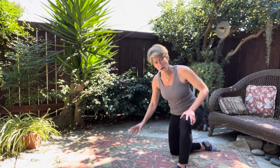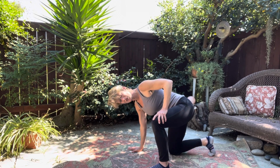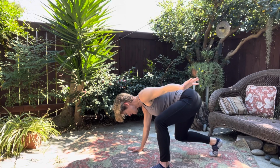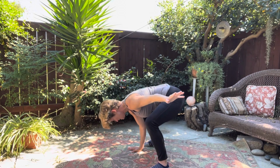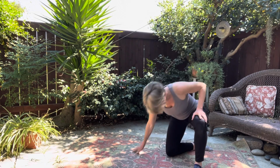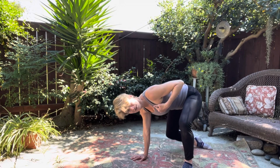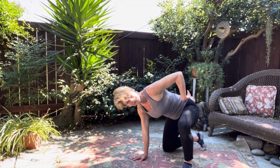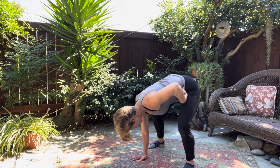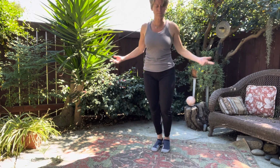Option number 3 is similar. You would put one hand down, curl the toe under, and from here, bring the foot in and stand up. So again, that one looks like one hand down, hip comes up, you can curl the toe under in the back, might make it easier. Bring the foot in, bring the hips under, and there you are. That's 3 ways to skin that cat.